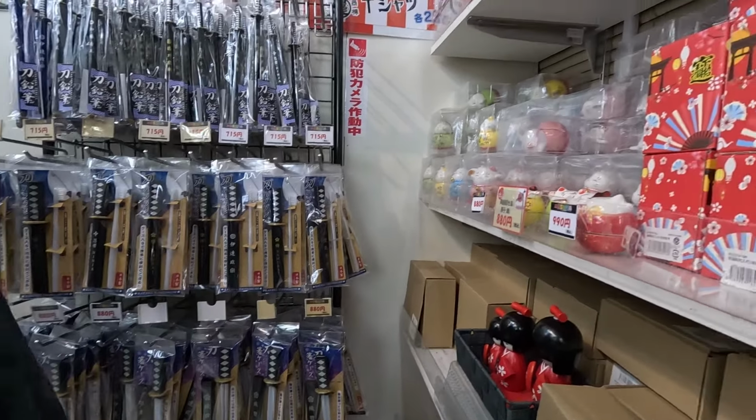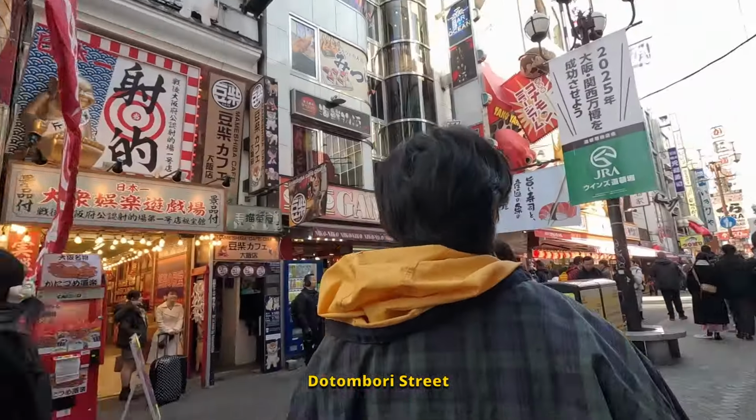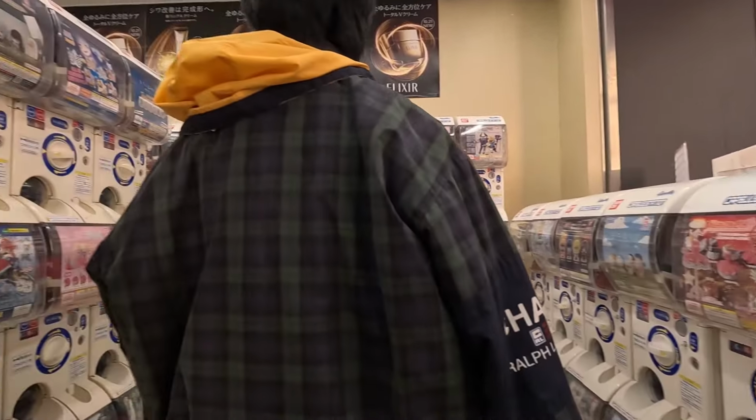Now over here is Dotonbori Street. This is definitely the place if you really want to buy foodie items. Osaka is really known for its street food and it smells so good when you walk past this area.